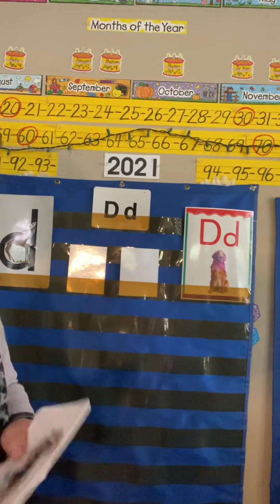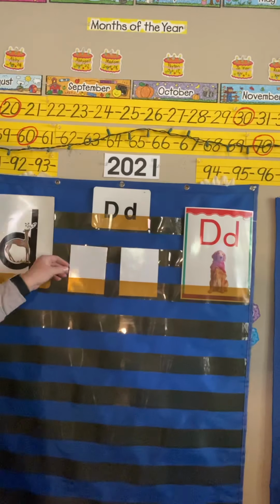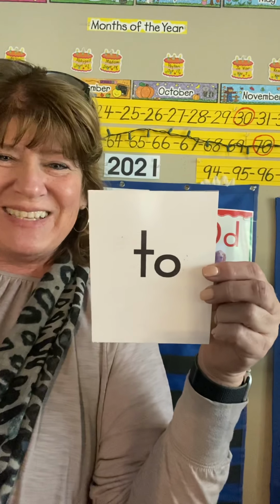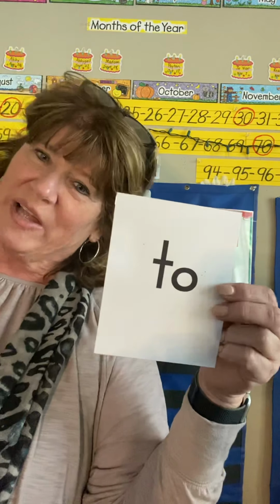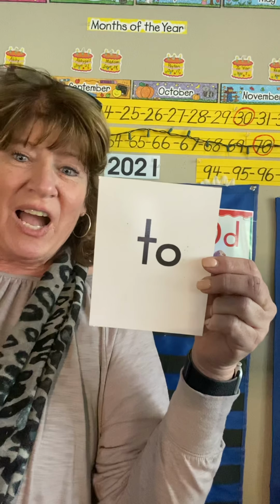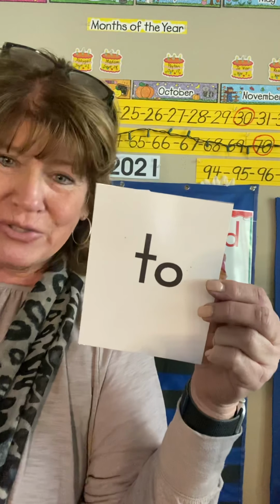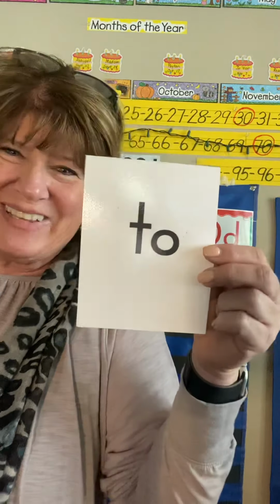Okay, so I have the pocket chart set up. And tell you what, let's go ahead and do the two new sight words first before we do the sound for D. Okay, the first one we talked about on Zoom yesterday, T-O. T-O spells two. I also had to do a writing assignment yesterday using the word to. I like to go to the park or the store or the mountains or the beach, wherever you like to go, right?